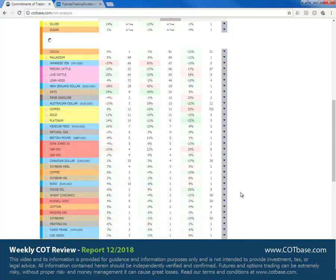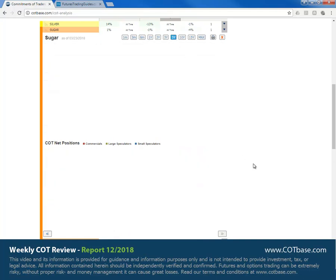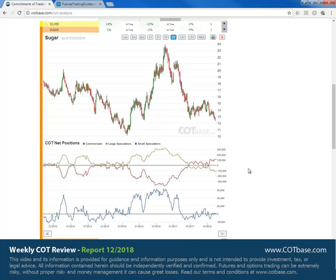The next market is sugar. Let's start off with the 5 year chart and see this all-time extreme, which is, as I said, visible not only in large speculators but also in commercials. And well, there's not too much I can add to it. I mean, it's an unquestionable bullish picture.